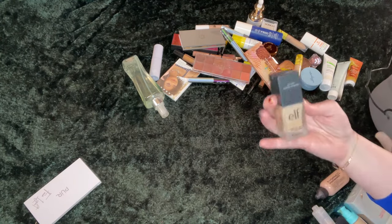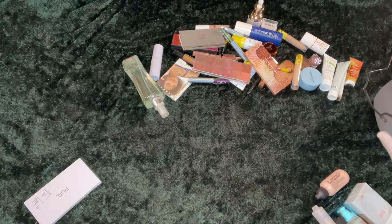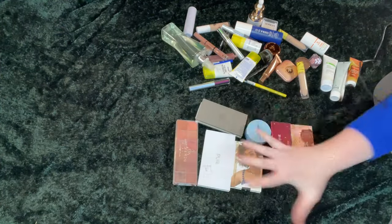Okay, this e.l.f. one. Wrong color. The color just doesn't match me. So getting rid of it. Cool. Okay, we're going to talk about these face palettes right here.